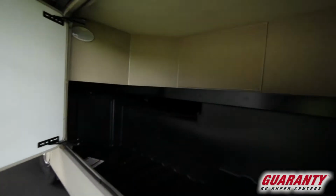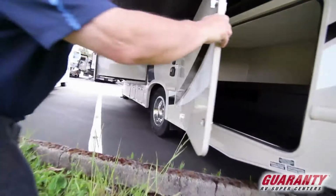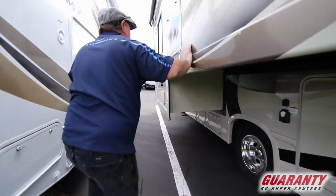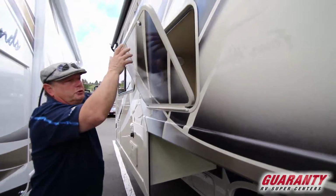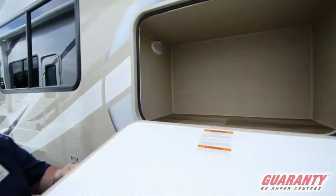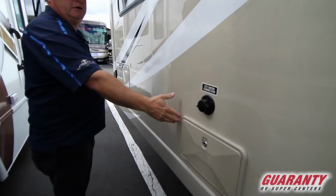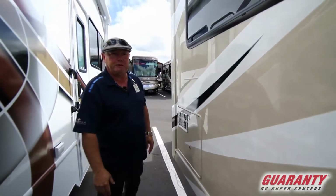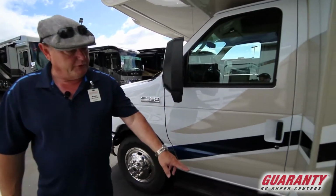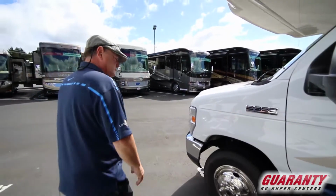Look at the size of that storage area. This is one big slide on this side. There's another nice storage area. Outside shower, great for washing up after playing at the beach with the kids and the dogs and, well, just about anything else. We've got the Onan 4,000 watt generator, micro quiet, very quiet generator.